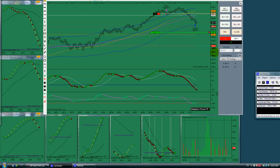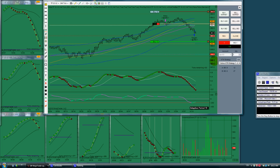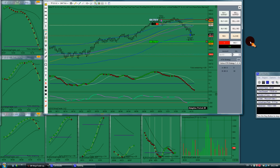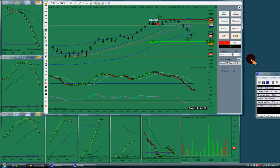Now we get into the difficult area of trade management. We'll bring up our stop. We don't want it to be a loser. But I'd say we're going to tap this guy at least, especially if this BB prints below this Bollinger Band here. And it did. So we should be headed down for a nice run.